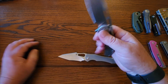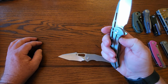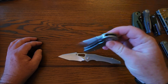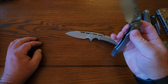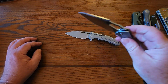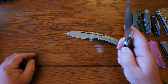Whereas this one, man, it feels so good in both positions in my hand, and I really like the sound of it when it closes. It's just kind of this little soft sound, whereas a lot of knives will do that little loud click thing. Well, this one, that didn't do it that time. More of a click like that. I can't make it do it. Maybe this one has that same kind of sound.